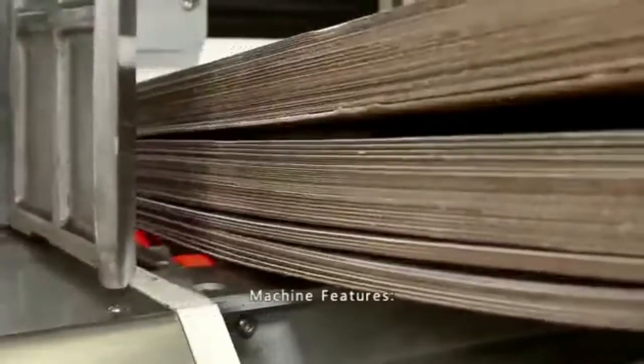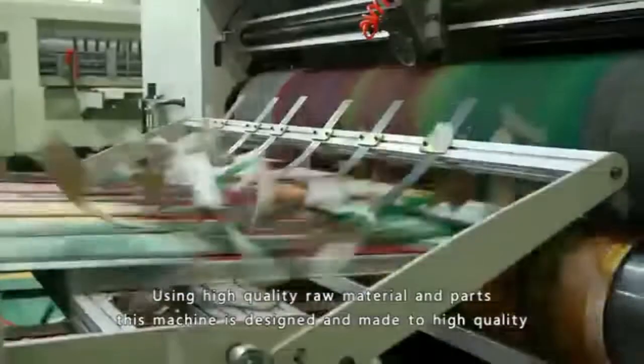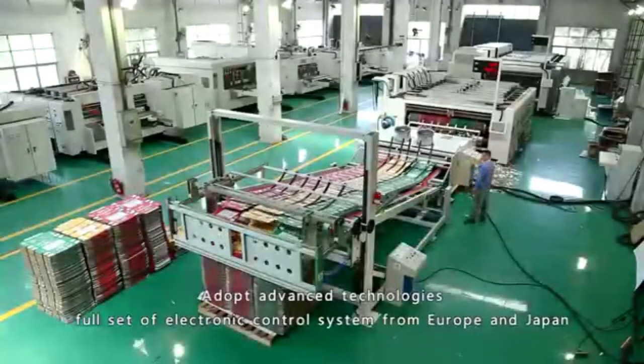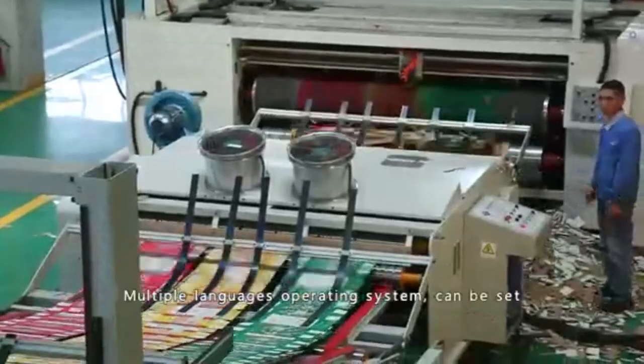Machine features. Using high quality raw materials and parts, this machine is designed and made to high quality, high efficiency, and safe standards. Adopt advanced technologies. Full set of electronic control system from Europe and Japan. Multiple languages operating system can be set.